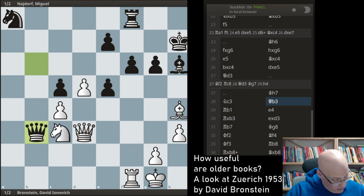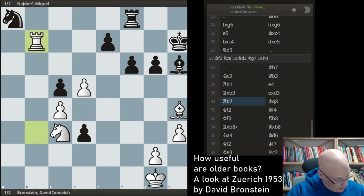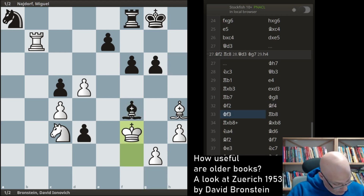Okay, so queen b3. And now he says black has the chance to trade queens, which helps the defense. Yeah, that's probably true. Rook b1, e4. And he says white, of course, does not take the pawn, allowing the black knight to escape. Isn't this position still terrible for black? Yeah, it looks really bad.